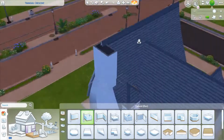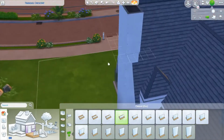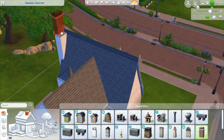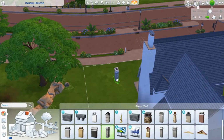And then I decided to bring the fireplace, or the chimney, back up here. I thought that was really cute because most Victorian styled homes do have chimneys, and I didn't realize there were chimneys in The Sims 4, which is dumb because a lot of the bars and museums and restaurants have the chimneys in Sims 4.